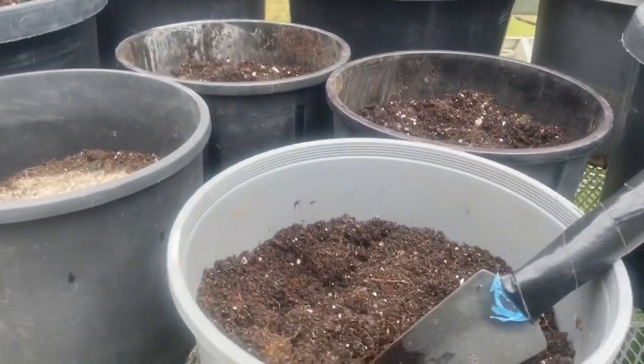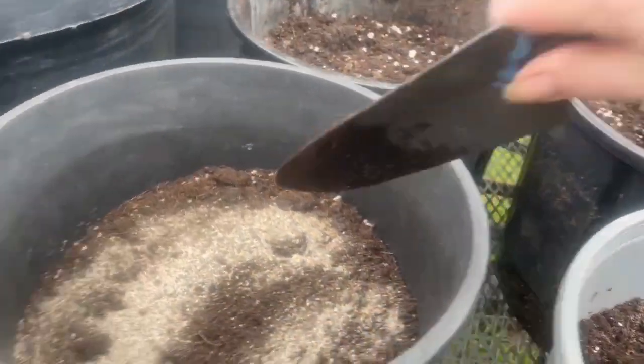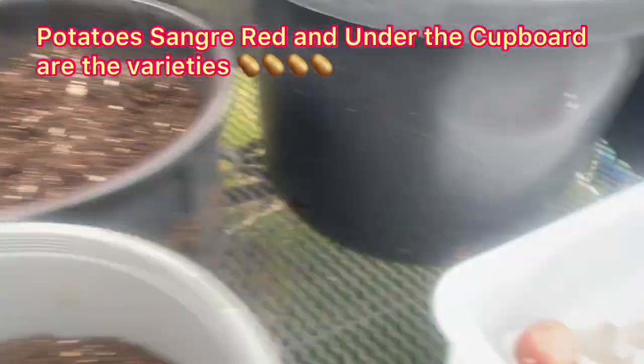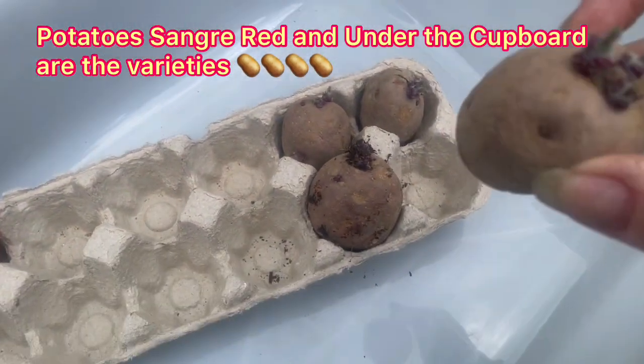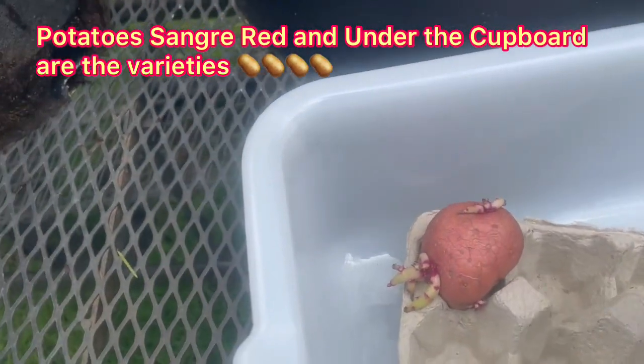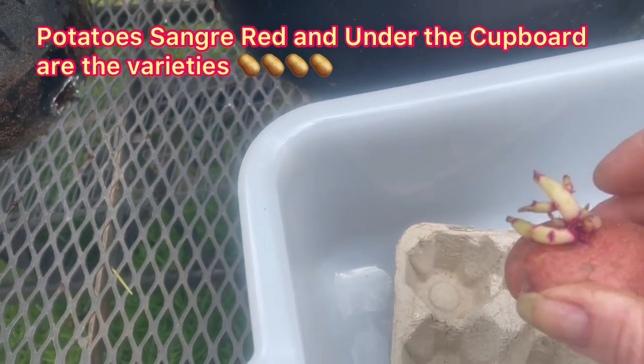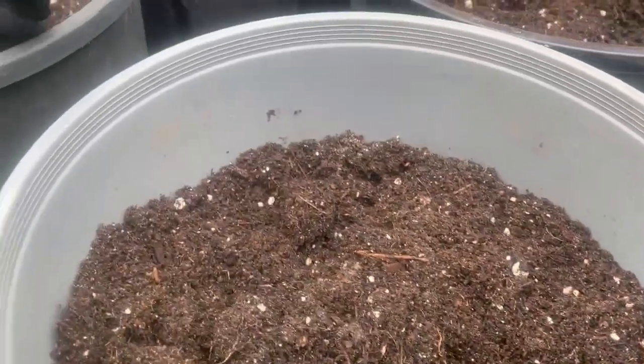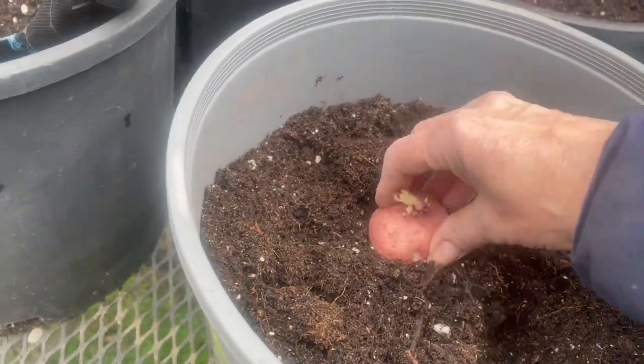Okay, so I'm just gonna do some seed potatoes, the last of them. These are just little pots, so I'm just gonna use the little potatoes. These are the little dinky potatoes, the Sangres. But I have one from what I like to call the under the cupboard variety. So we're gonna do it by itself in this pot and see how they fare.